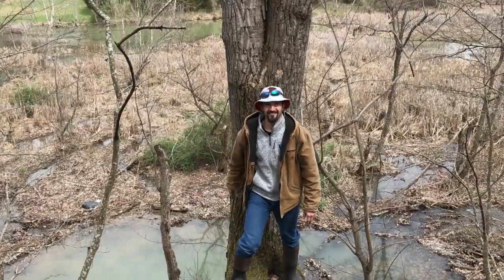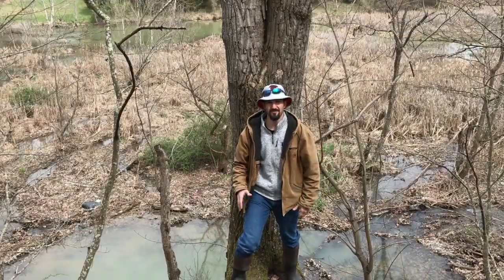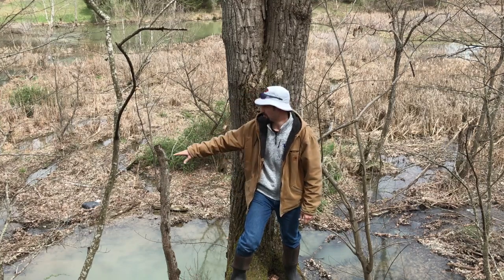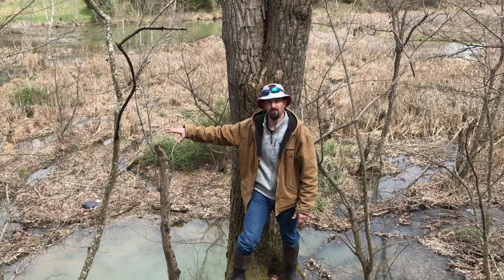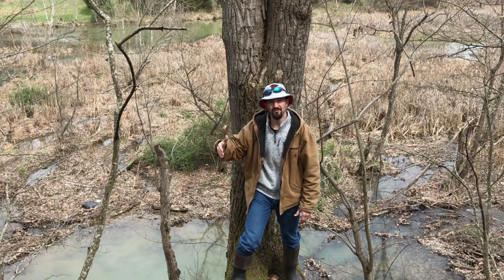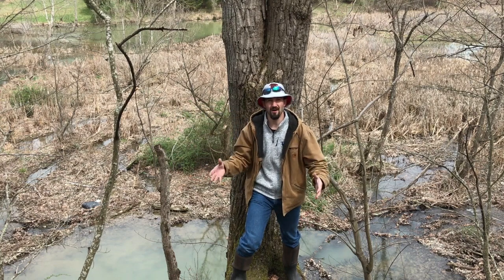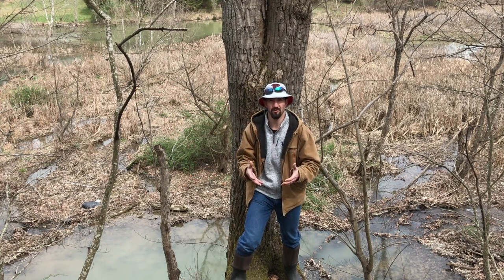Hey guys, so here we are looking at the five-star beaver resort from kind of on the hill up above it. And what we're looking at down here is where the river runs in and where they've set up a series of dams to push that water into their ponds because that's the safest place for them to live.